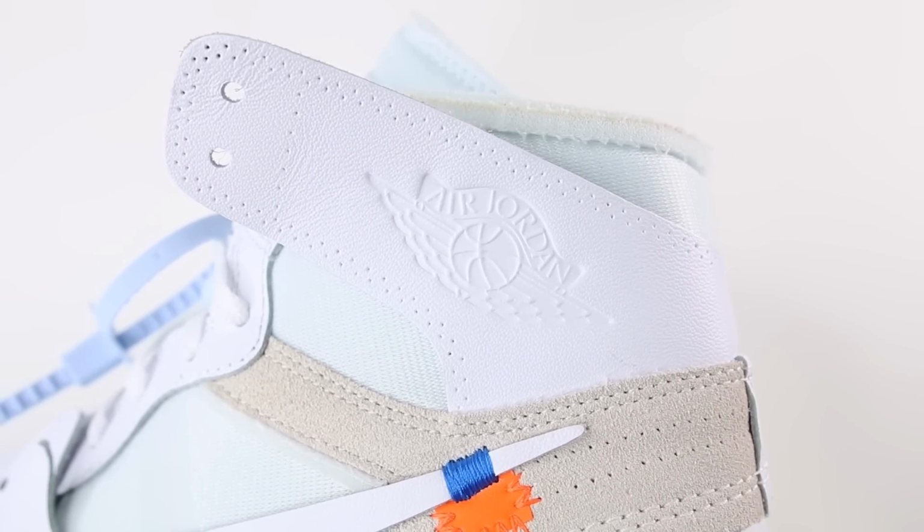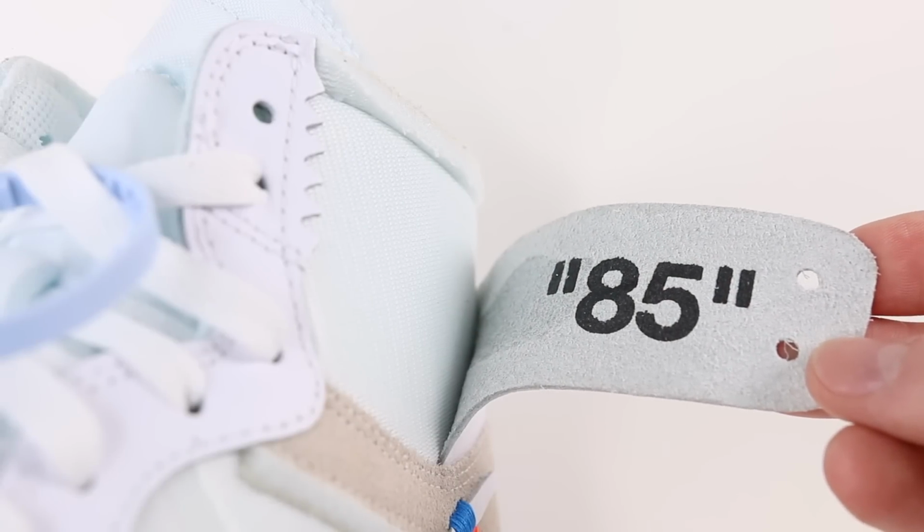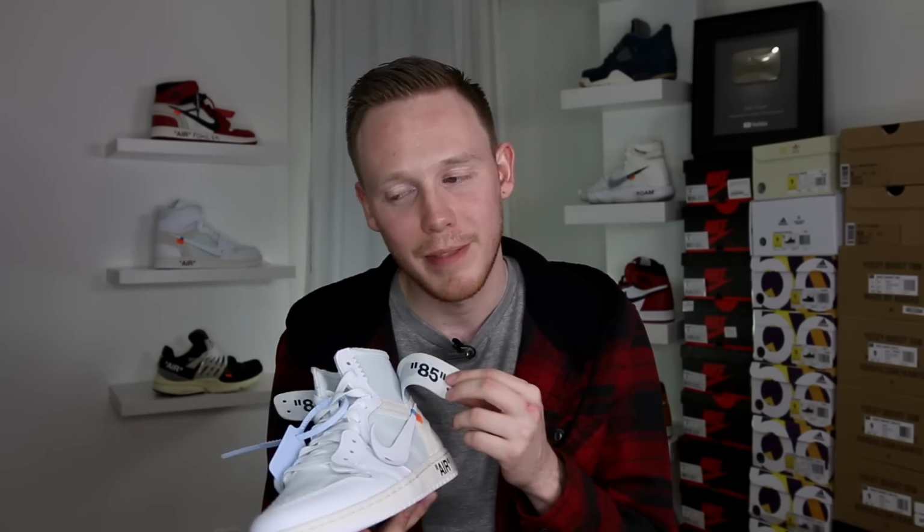You've still got your standard Air Jordan 1 flap at the top of the shoe. All the edges of this flap are left unstitched, but they still have the perforation holes. This allows this flap to kind of flop around, and you can see the natural leather on the back side of it. Not only that, but another one of my favorite design details on the Off-White Air Jordan 1 is that on the back of the flap, you've actually got "85" in quotation marks printed onto it. That, of course, references the year that the Air Jordan 1 came out, 1985.